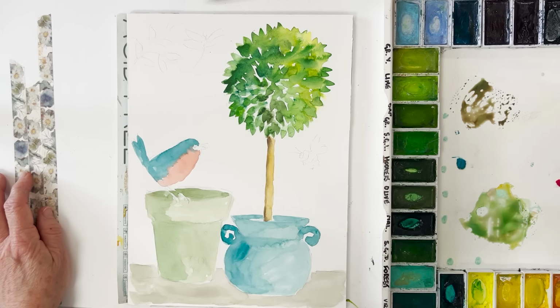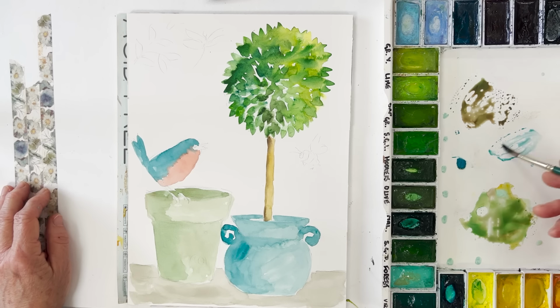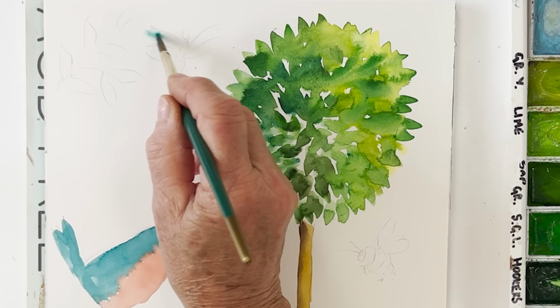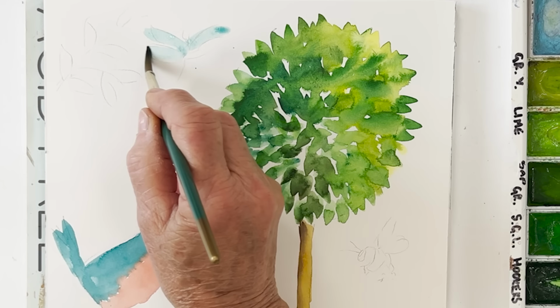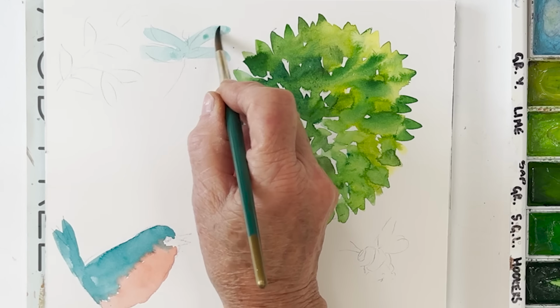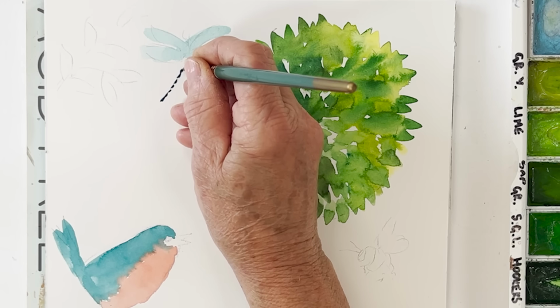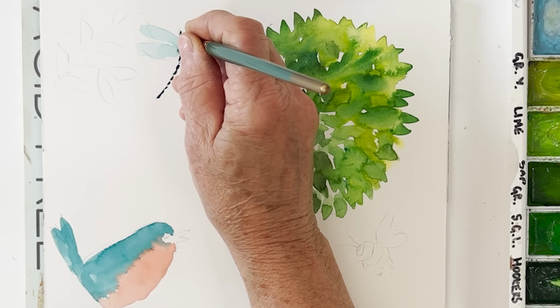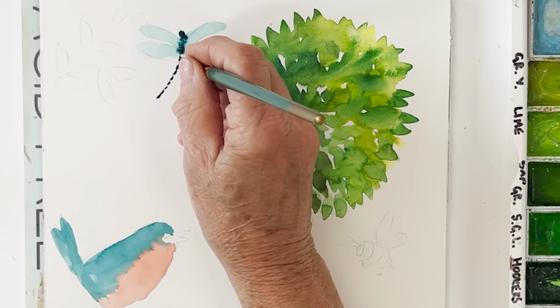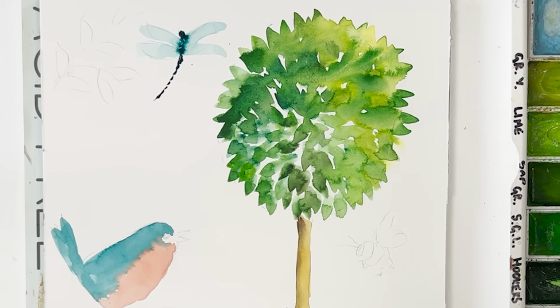Let's put in the dragonfly, and he's going to be a turquoise colour but very washed down. You could use one of the metallics or something, you know, iridescent or something like that for the dragonfly if you wanted to. I'm not going to do anything terribly detailed regarding said dragonfly, but we'll just give him a dark body, a dark head, and we'll let the whole thing kind of just flow. So just leave that like that.